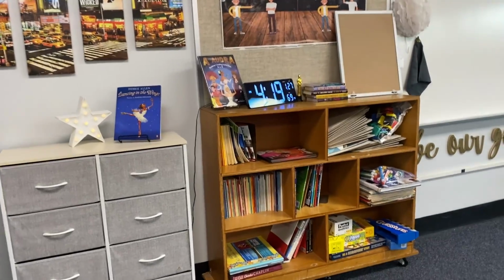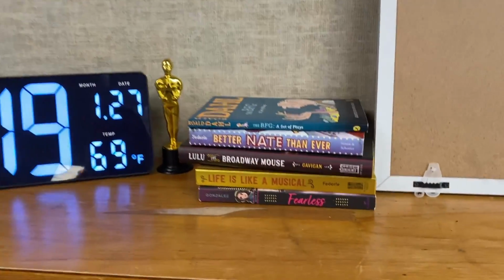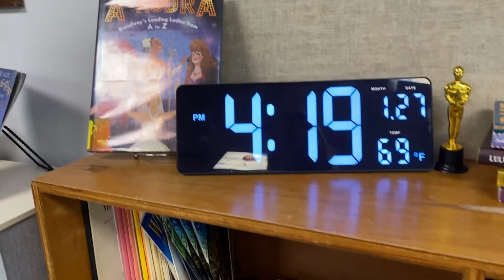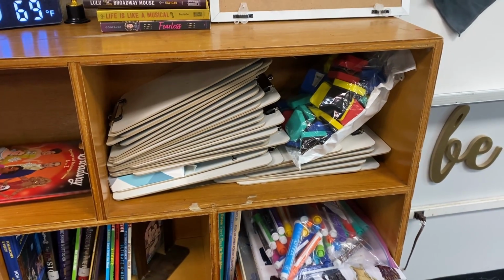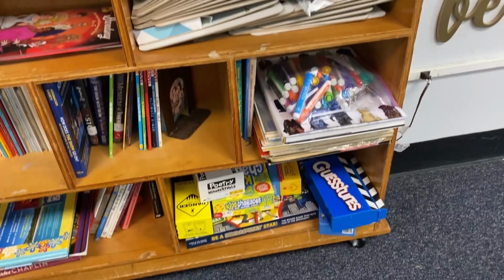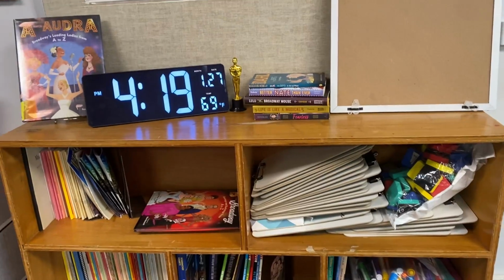I've got my bookshelf over here. I don't have a ton of books, but I am pretty proud of my selection. I try really hard to have theater related books. So I've got some scripts. This is also where I keep my individual marker board clipboards with their own markers and own erasers. I've also got some different games that we play. So just a little bit of stuff over here.